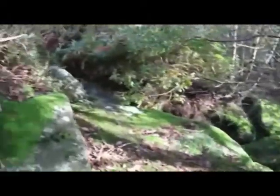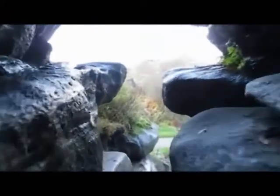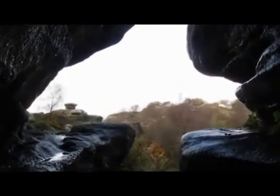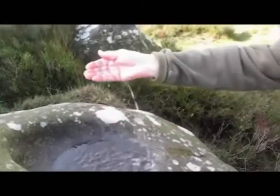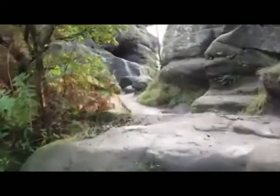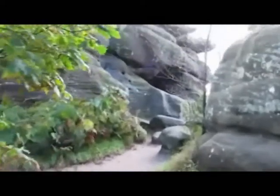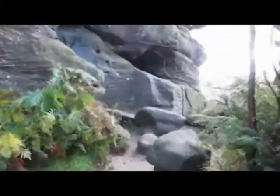Now, the reason the children are interested in this, because of the gory details, is that this is supposedly where the human sacrifices took place. And how do we know that? Well, it's the coffin shape, but also the fact that you can see a pool of water down here. Well, that was where the blood of the human sacrifice would be kept. So children really like that story, and so do I.